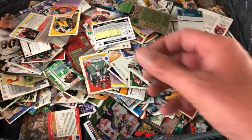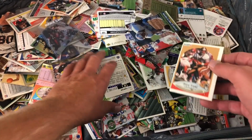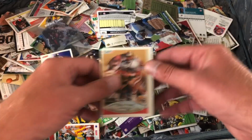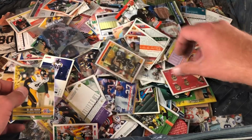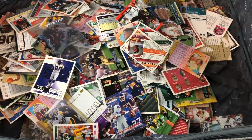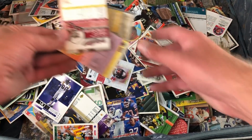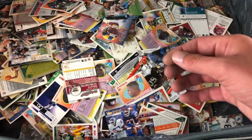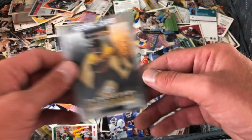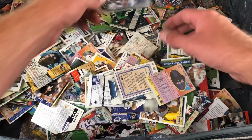Dermontti Dawson. I find it hard to believe that was worth $5 at one point. There's really no way to look through these except to bang all the corners up by shuffling them around. Steve Young. See if there's any more nice little goodies hidden in here somewhere. Willie Parker. Nice fresh rookie card top loader. Suitcase just keeps on giving. Antoine Randall L. Joe Ferguson. Chris Hope rookie card. Terrell Owens playoff honors.